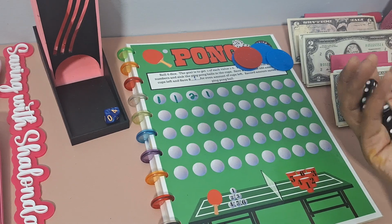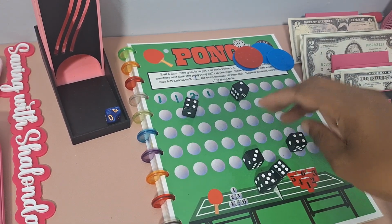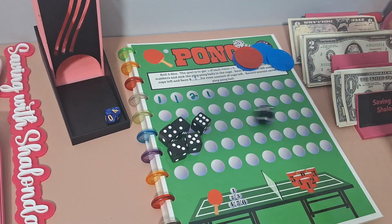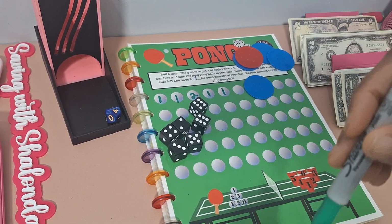Okay. And then here we go. Let's do one more maybe. Let's see. 2, 3, 4, 5, 6. Okay, we just need the 1 here. We didn't get it. All right, 50 cents. So that is how that game goes there.